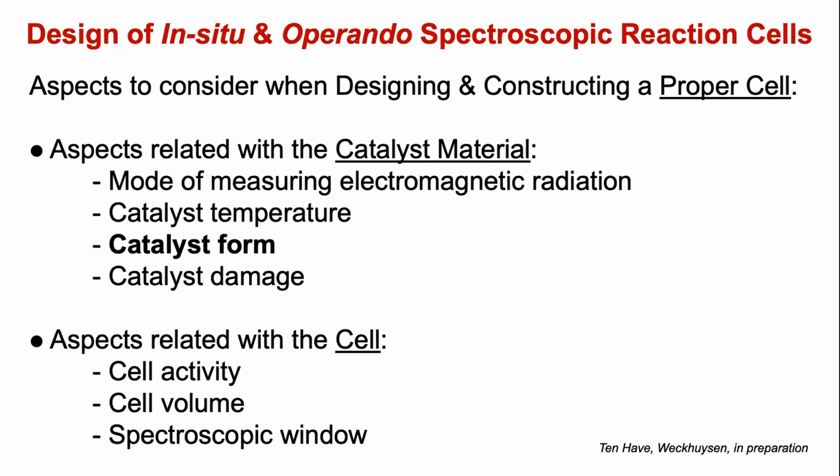I also advocated for cell volume control, or better, reduce the cell volume so you don't have back channeling and so on. And of course, the spectroscopic window has to be proper, because if you have, for example, a silicon nitride window, that is good for measuring carbon, but assume you're measuring nitrogen, then it's not working. And the other way around, if you have a silicon carbide window and you're measuring carbon, that also leads to a lot of background.